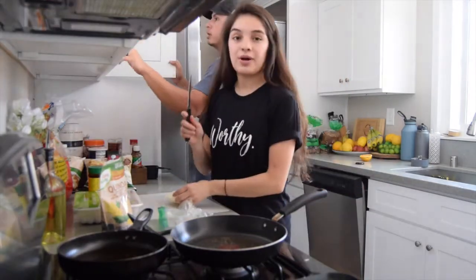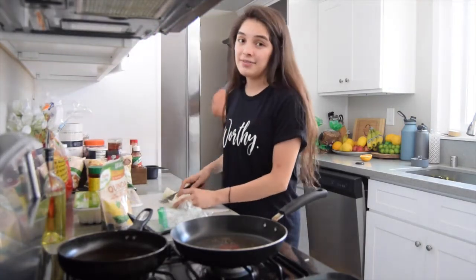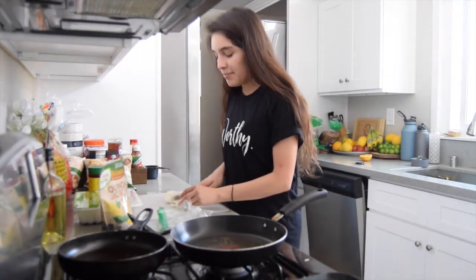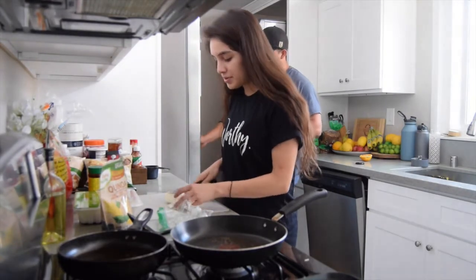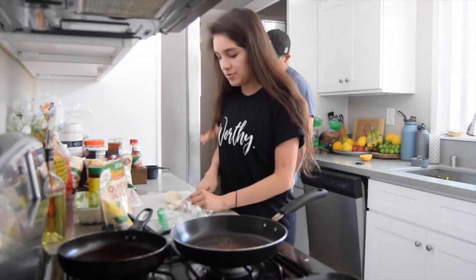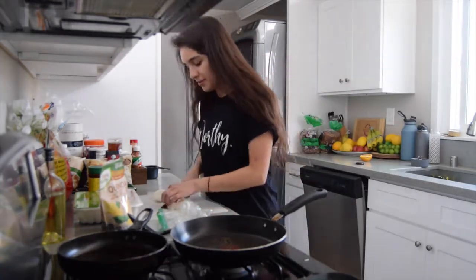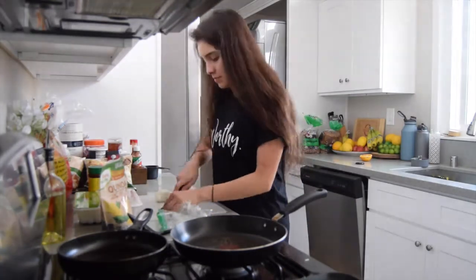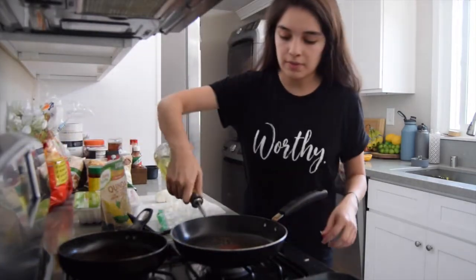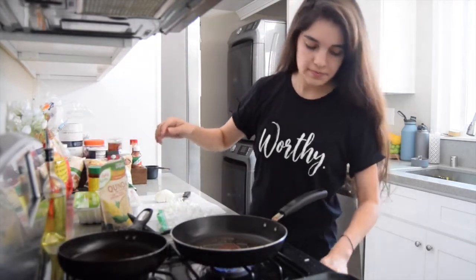Kind of weird. So I chop up like half of an onion because David doesn't really like onions. I love onions, but they get grilled, so they don't taste strong, but I still don't like to include a lot just because David doesn't like onions. So I'm going to add some oil, just a tad, turn this on.